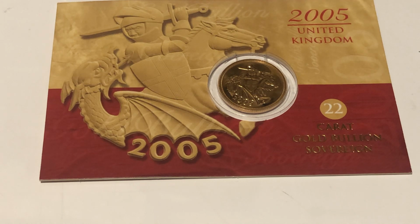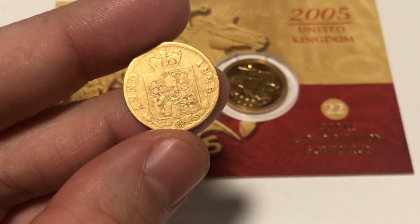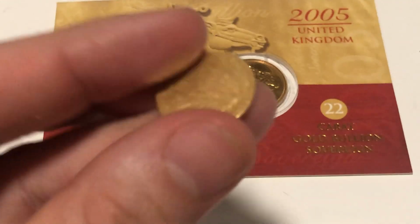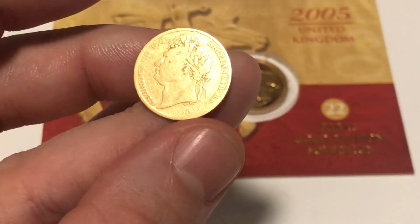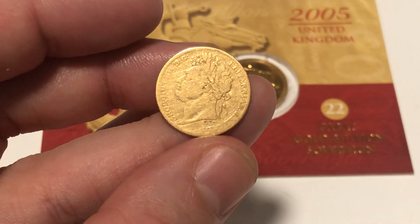I've then got this coin here. So this is an 1825 half sovereign. I don't think it's ex-jewelry, but it's certainly very worn. All I'm going to say is if you were 200 years old, you'd be very worn as well, and that's completely okay. So I've just listed this for 260. I think 260 is probably a fair price.